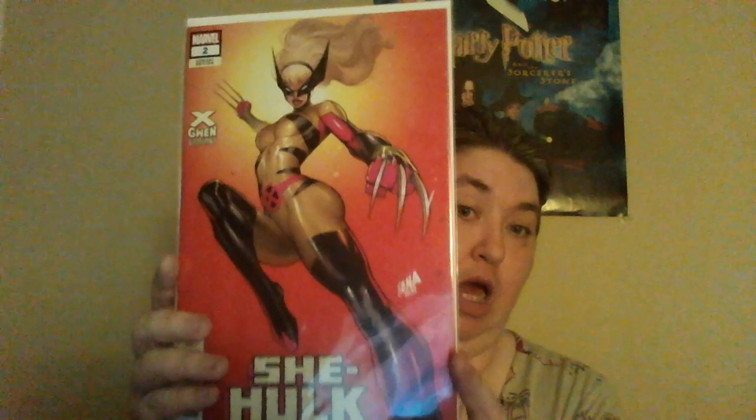So, the first book I got off of eBay is She-Hulk issue number 2. This is the X-Gwen variant, which is, I thought, really cool. A lot of people think that with variants, if the character is on the cover, the character is actually in the comic. No, I think they make these variants mainly for people that collect comics or do investments or whatever, but still, I like the variants because they are really unique, and they're not like what you would expect.